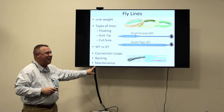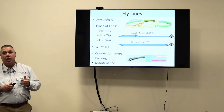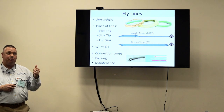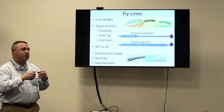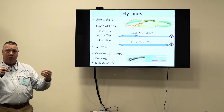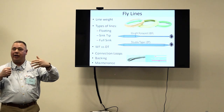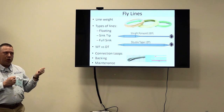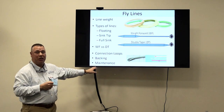Okay, all right. Maintenance. Fly lines are getting more and more expensive. This is one place that I think buying a premium product is actually worth it. The more expensive fly lines have more advanced technology in the coatings that go on them, so they stay slicker, which means they cast further and easier, and they stay cleaner. It's worth splurging a little bit on a fly line. Because they're expensive, you want to take care of them and make sure they're going to last as long as you can.